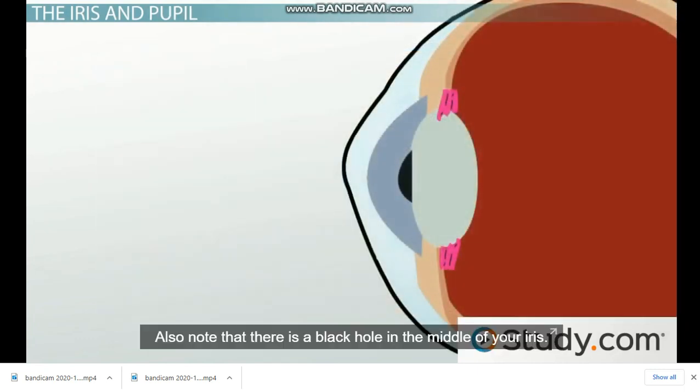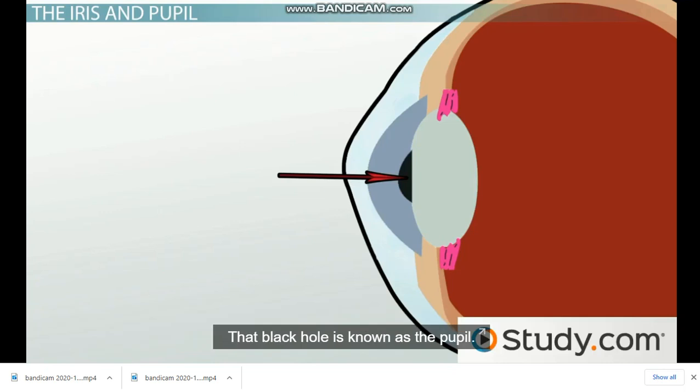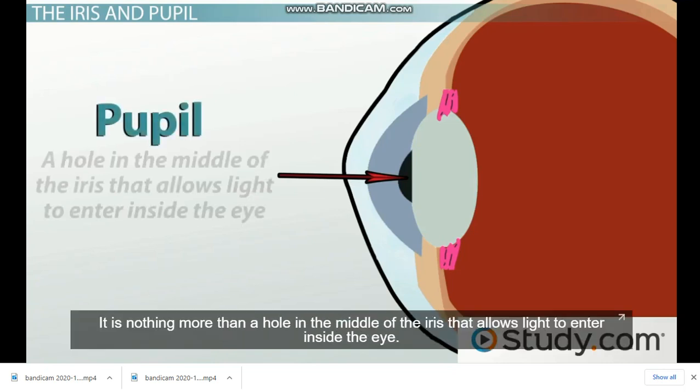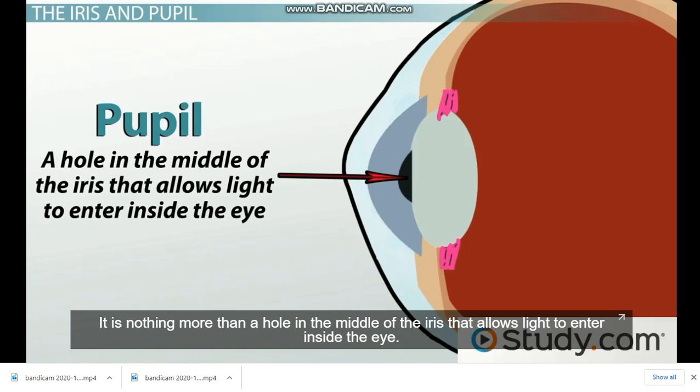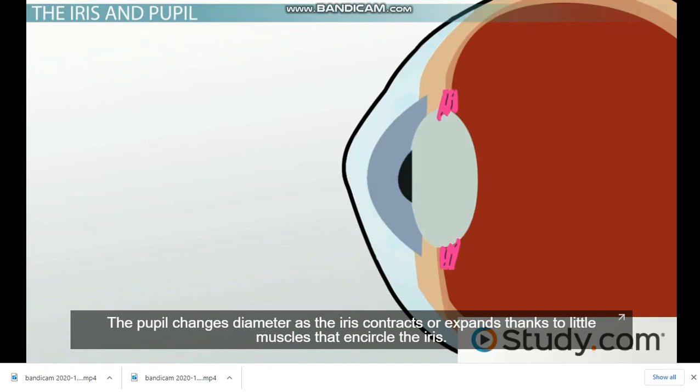Also note that there is a black hole in the middle of your iris. Don't worry, unlike black holes in outer space, it isn't dangerous and won't rip you apart. That black hole is known as the pupil. It is nothing more than a hole in the middle of the iris that allows light to enter inside the eye. The pupil changes diameter as the iris contracts or expands thanks to little muscles that encircle the iris.